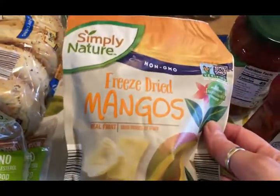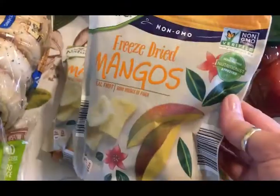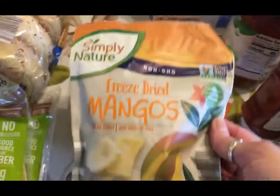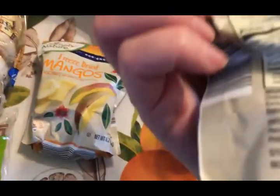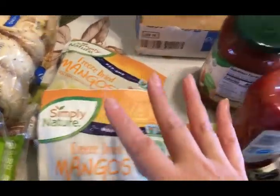I really like these, and they make a nice treat when I'm wanting something crunchy or if I'm wanting something sweet. It kind of fits both of those categories, and it's healthy. And the only ingredient is mango, so there's no added sugar or anything.